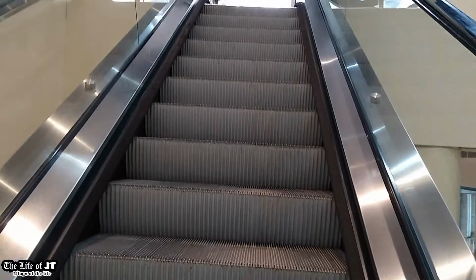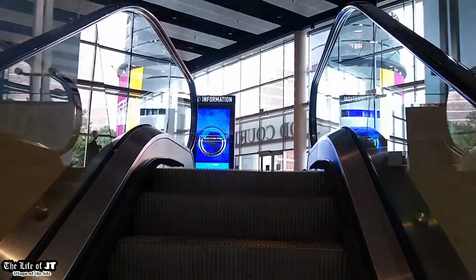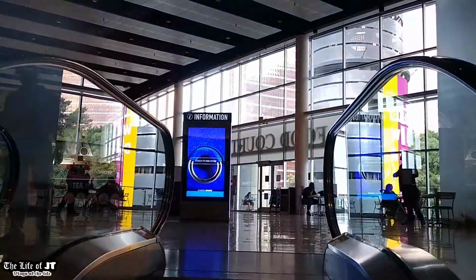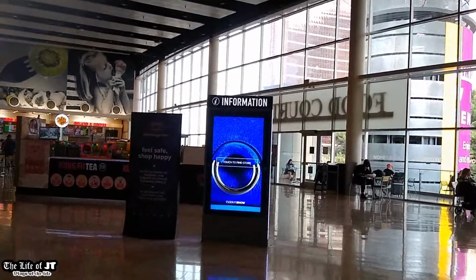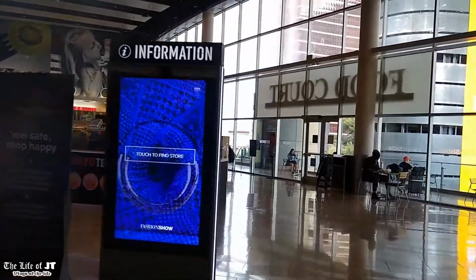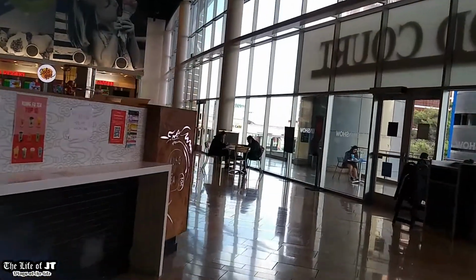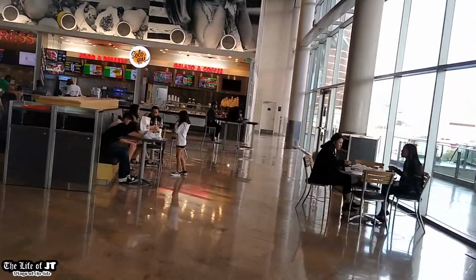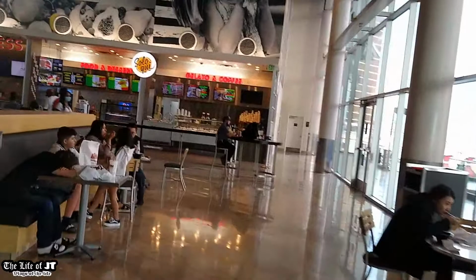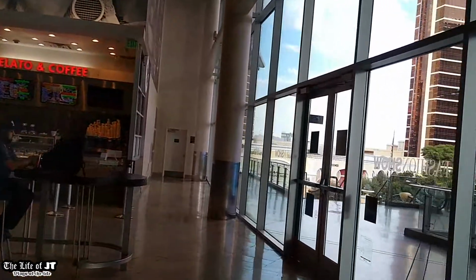The escalator was finally working at this point, so I was like, let's go up there and check out the food court. And what's cool about the food court is you can sit outside. There's some spaces outside where you can sit outside and have a meal in the nice Nevada heat. We got Kung Fu Tea on the left-hand side right there. We got Solo K coming up right here. And then like I said right there to the right, you can actually eat outside.